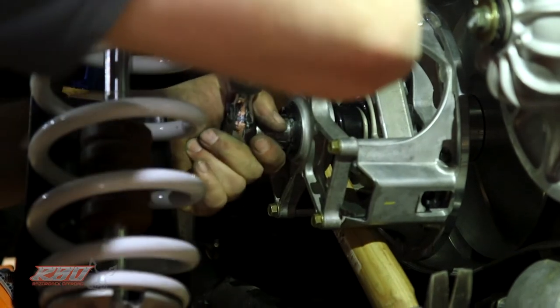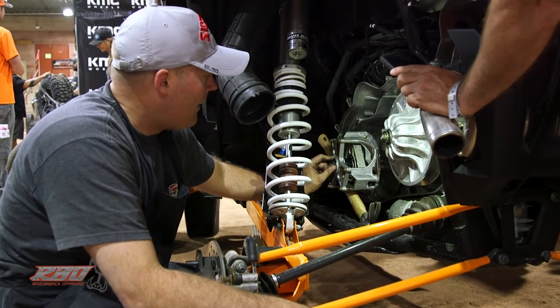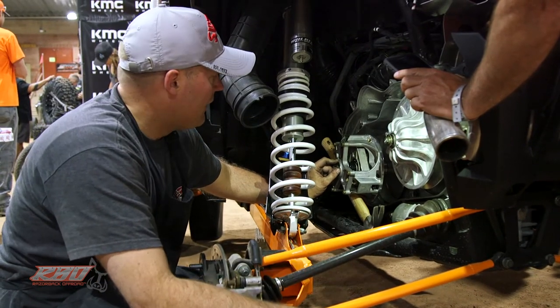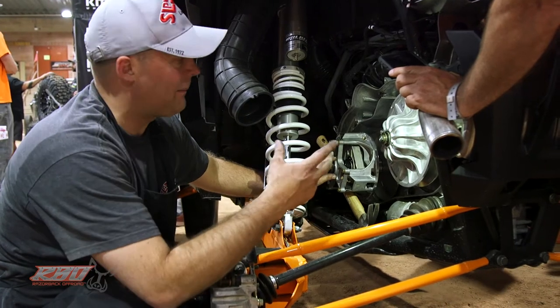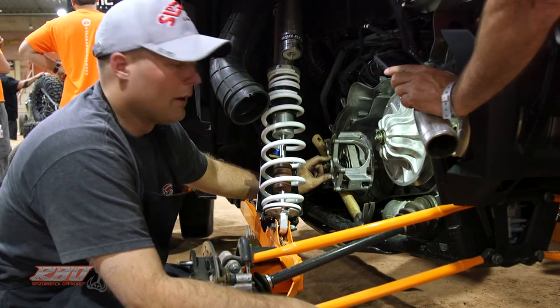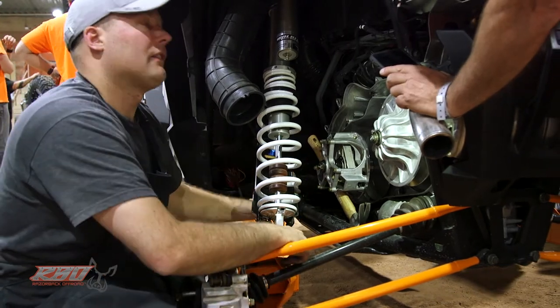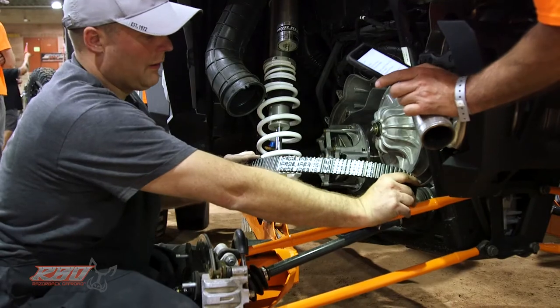After you've torqued this front bolt, it's a good idea to check it again, maybe after you go on a ride. This sometimes will take a little bit of a set on that tapered fit, so you've got to do it again. What do I torque it to? 96 foot-pounds. Okay.